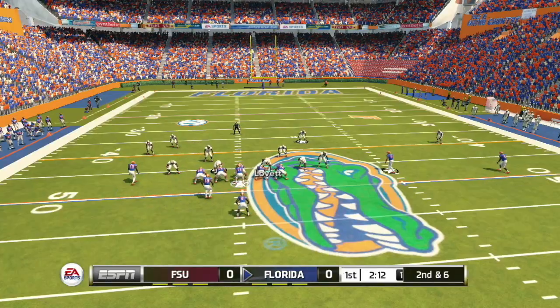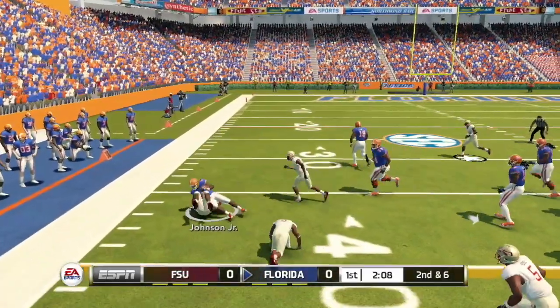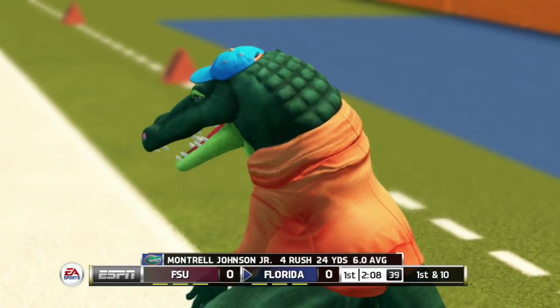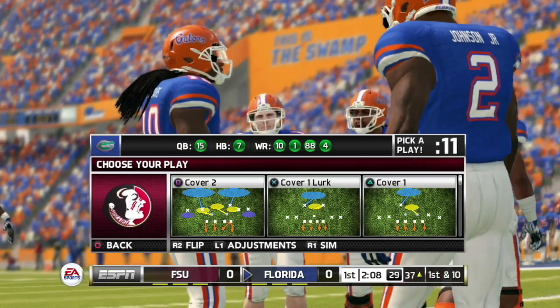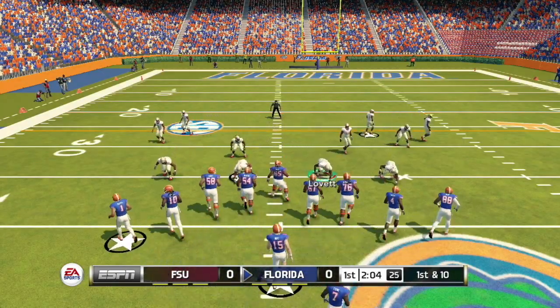It is now 2nd and 6 for Florida. They have a man in motion and give it to their running back Johnson Jr., who finds some space down the left-hand side, rushing for 10 yards and a first down, as we see the Gator do the infamous chomp, as the offense is now at the Florida State 37-yard line.